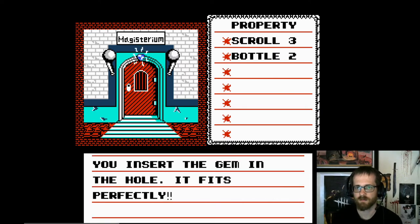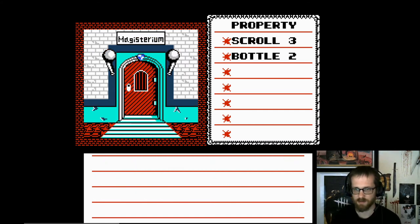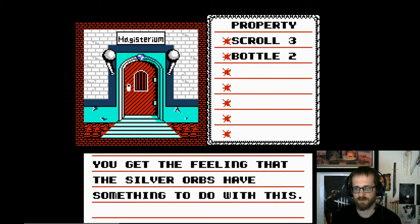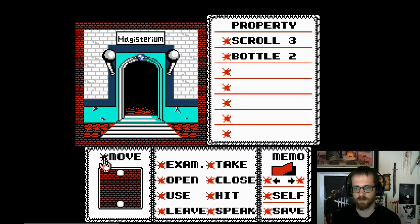Nice. Suddenly, the gem begins sending off sparks. You get the feeling that the silver orbs have something to do with this. Voila! The door opens.